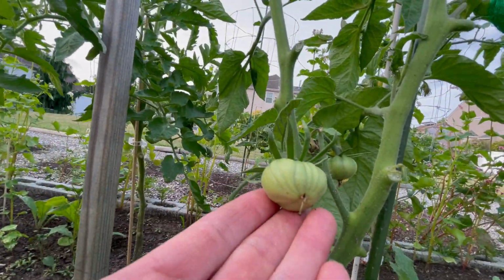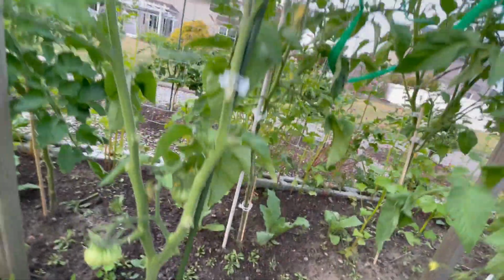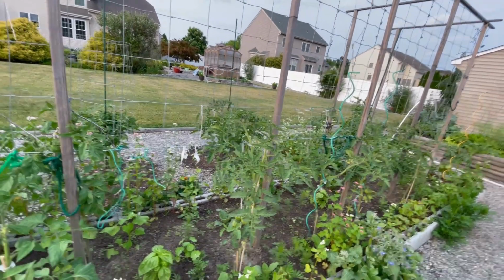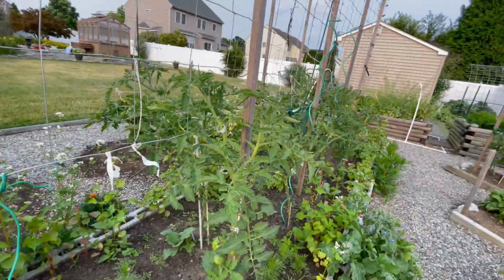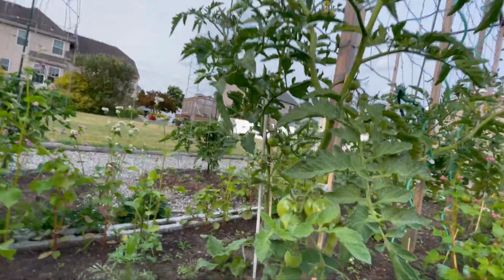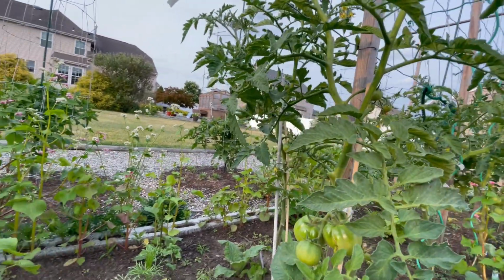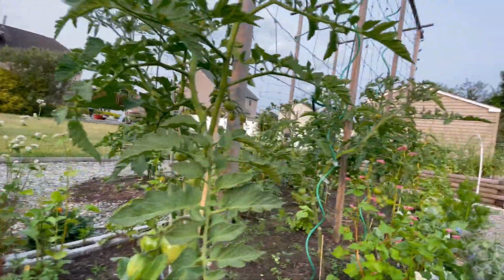So here's another Brandywine pink that is really starting to take off now. So very excited to try the Brandywine. Now I'm starting to approach the absolute love of our tomato heaven every year, which is the Park Swapper. This is the first year we are growing it from seed, and you can see, look at the sets of the Park Swappers. I think I have 5 or 6, let's see, 1, 2, 3, 4, I think I have 5 Park Swappers.